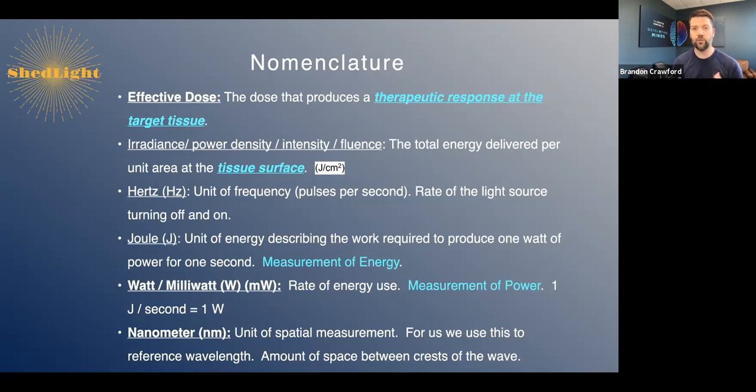It sounds hard, but we can really break this down for you, okay? Those other things, you can read over that. Just again, various types of nomenclature to know.